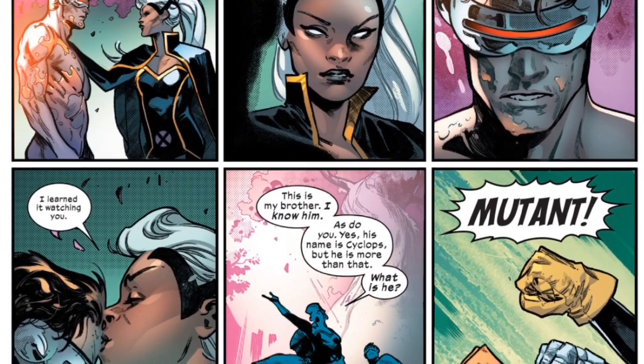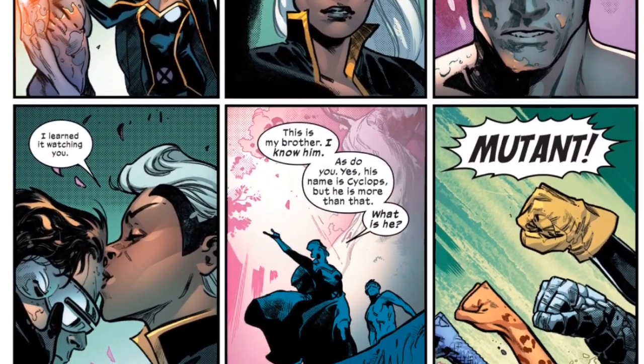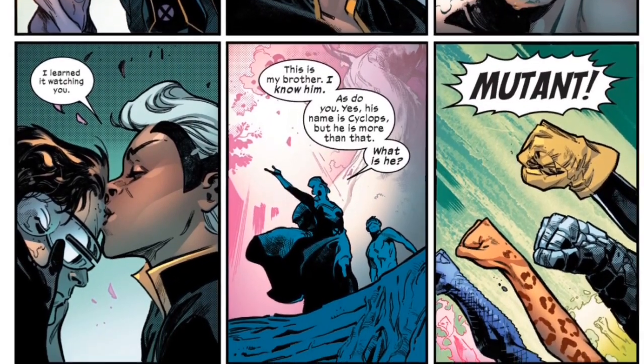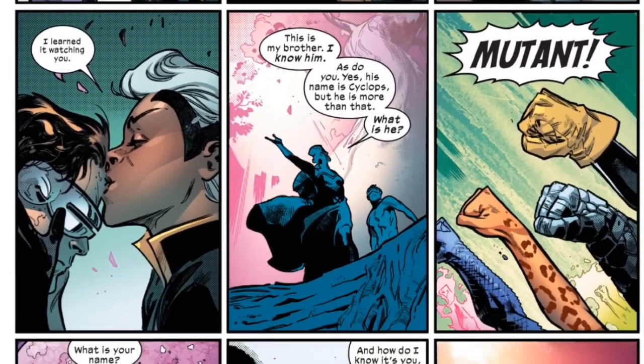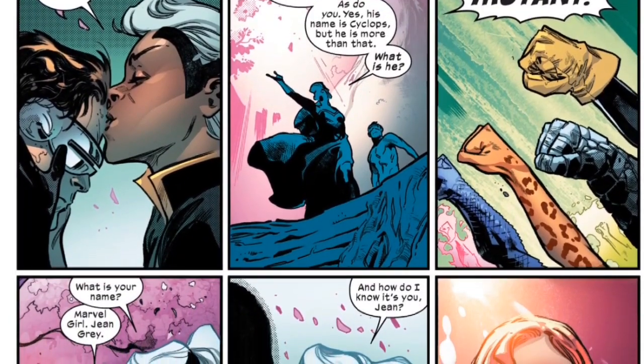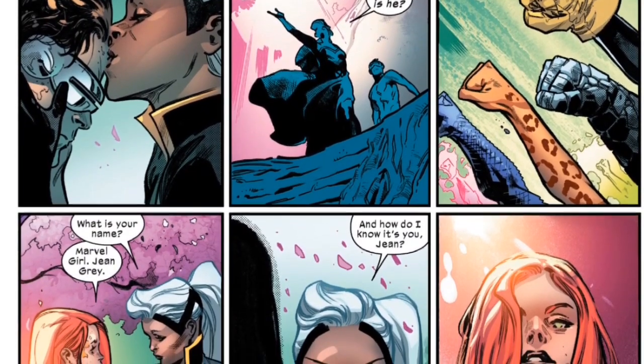And then Scott explains how Storm pretty much challenged him for leadership and beat him. This is back when she had no powers. And he says that you showed me what being a strong leader is. Obviously, Storm remembers that, and it's like, this is my brother, but he's more than my brother. He is mutant, as they all cheer.